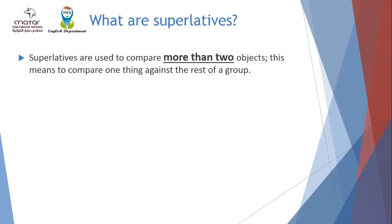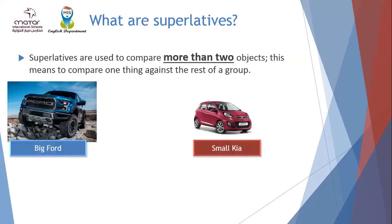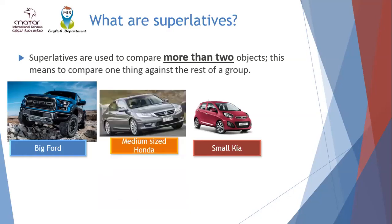Okay. So again, last PowerPoint, we had only a big Ford and a small Kia. We said the Ford is bigger, the Kia is smaller. What if I add another car, a medium-sized Honda? And I want to talk about the small Kia and compare it with the Honda and with the Ford. Do I say the Kia is smaller than the Ford and the Honda? Or do I do something else?